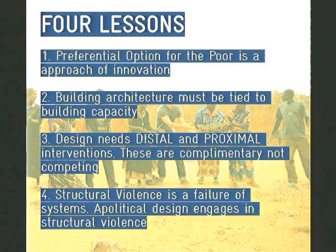Third, the distal and proximal, or the exigent and systemic conditions. These are interventions that are complementary and not competing. And so any architectural approach or any design approach must be thought about in both of these complementary variables. And we have to think about how each of these projects addresses both of them.